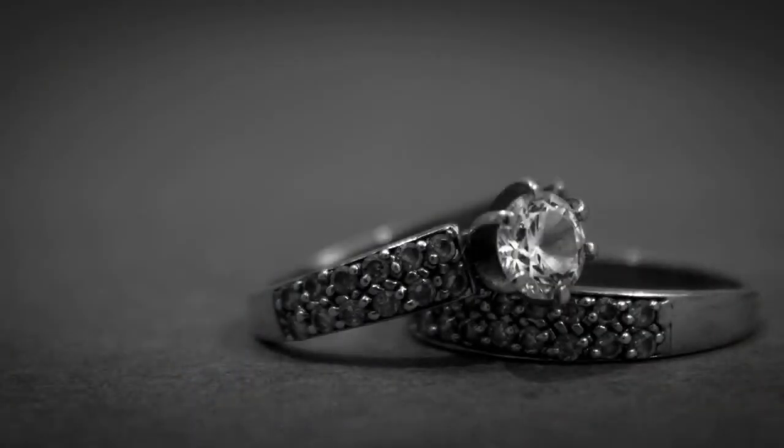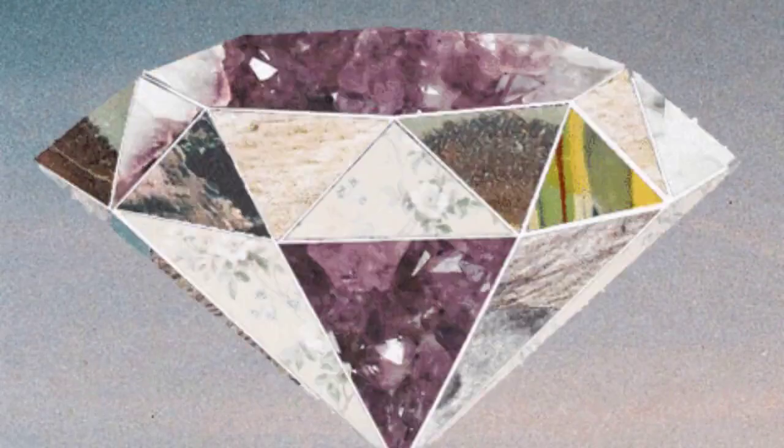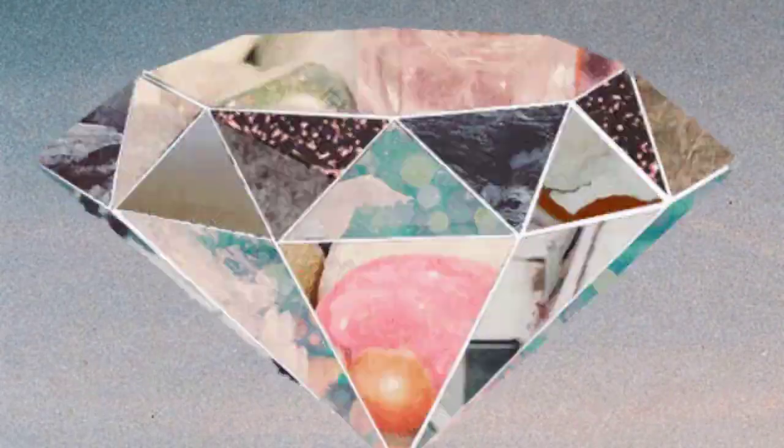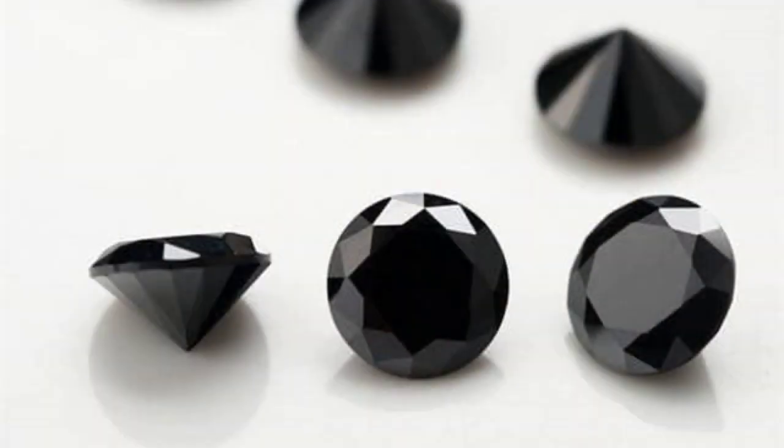Diamonds, often celebrated as the ultimate symbol of luxury and elegance, come in a dazzling array of colors. While the most well-known diamonds are colorless or display a range of vibrant hues, there's one variety that stands out due to its enigmatic allure: black diamonds. These unique gems, also known as carbonados, have captured the fascination of gem enthusiasts and collectors around the world.